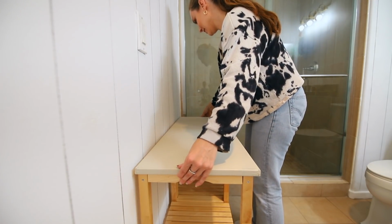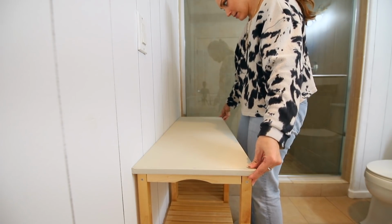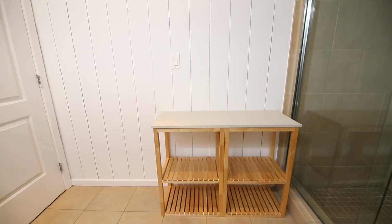So we just painted the topper the same color as the cabinet so that it all kind of blends together and looks nice. And it looks so good.